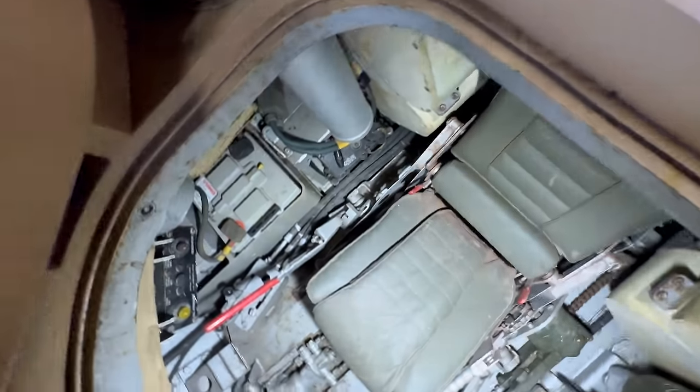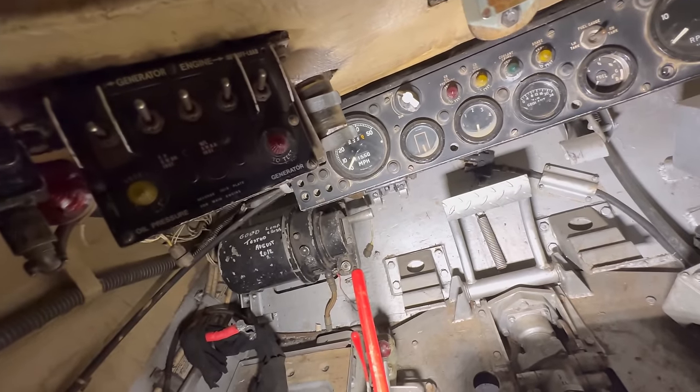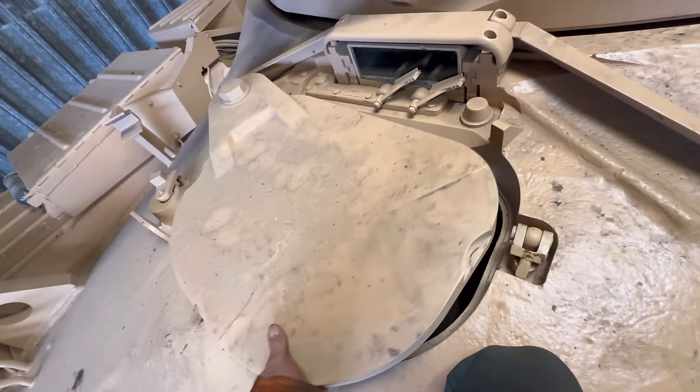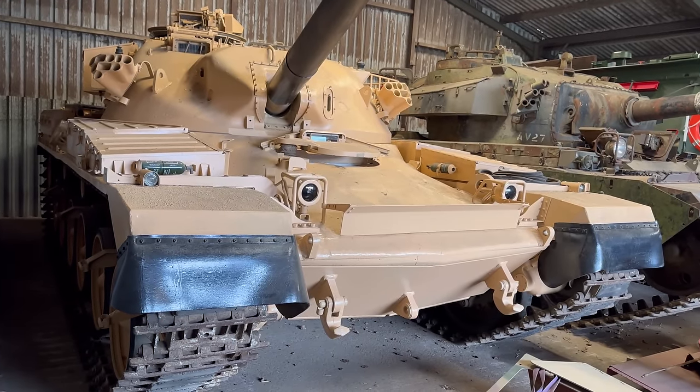Take a little look inside the driver's compartment again. Very tidy, very clean, nice and complete. Could eat your dinner off this thing. Lovely, comfortable seat. Yeah, it's nice to see one in good condition because most of the ones I'm used to seeing are absolutely knackered, left outside for years and years and ruined.